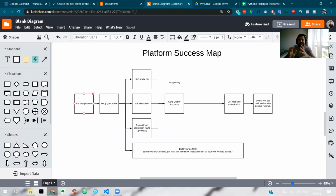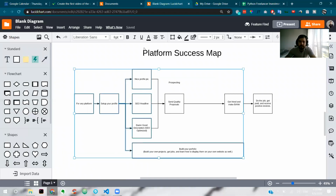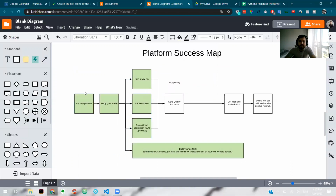Now, let's talk about your platform success map. Here are the only parts that we're going to cover today, all the way up to here. So this is how you succeed on pretty much any platform. You want to set up your profile first and foremost, like I told you, and this is what you need.